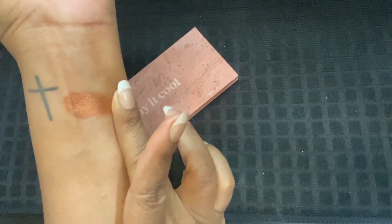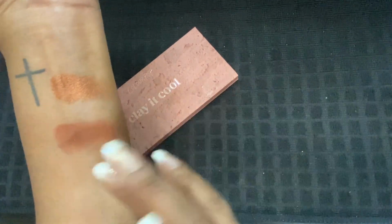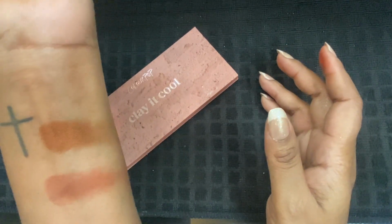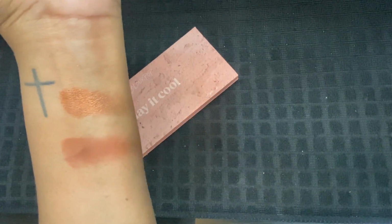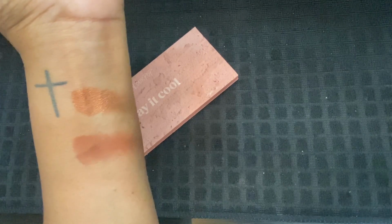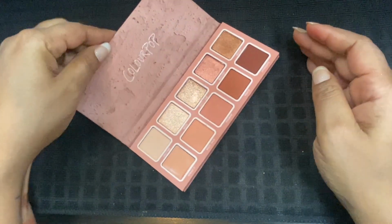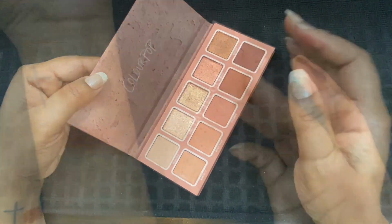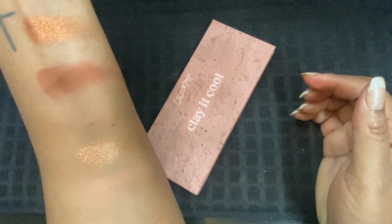Oh my gosh, this palette is gorgeous. Okay, I can't wait. I'm gonna be putting makeup on just to go nowhere, in the house, just looking beautiful because these colors are so pretty. Oh my goodness, I think I want to swatch something else. Let's swatch one of these lighter ones. All of them are pretty, friends. All of them are so pretty, and they just glide on and go on so effortlessly.